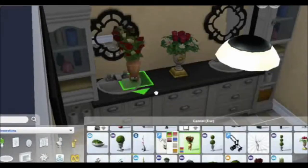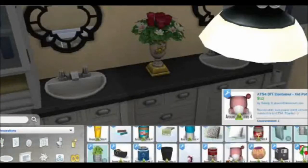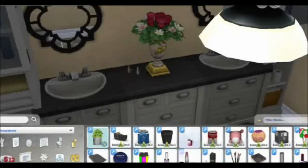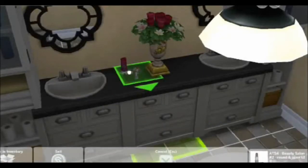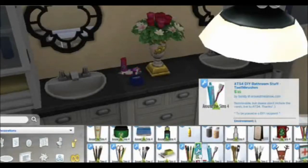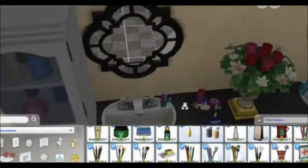So I'm trying to bring some red into the room. Going with that, because for the master bedroom suite we decided to do a red, black, white, gold theme. So we're trying to keep with those colors, and yeah, it's like glam and poppy.